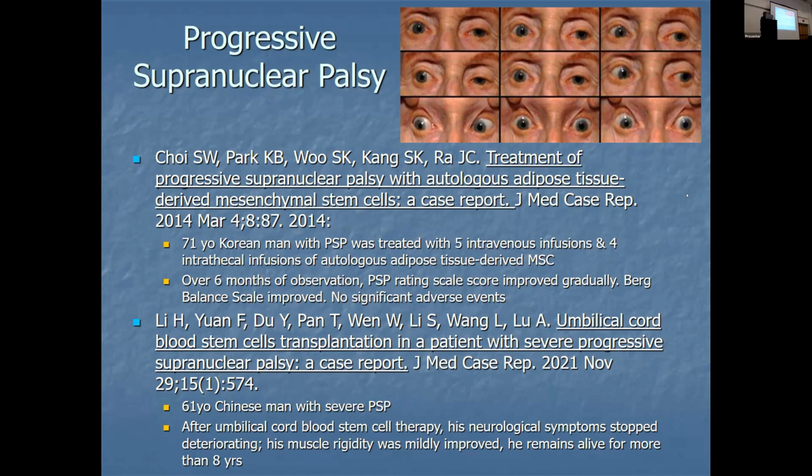So there are just 2 case reports on PSP, and both were outside of the US. There was this 71-year-old gentleman from Korea with PSP treated with 5 IV infusions and 4 intrathecal infusions, meaning fluid in the back, with autologous adipose tissue-derived stem cells. And over 6 months, they thought that the PSP rating scale improved gradually, and the balance of the patient improved as well.